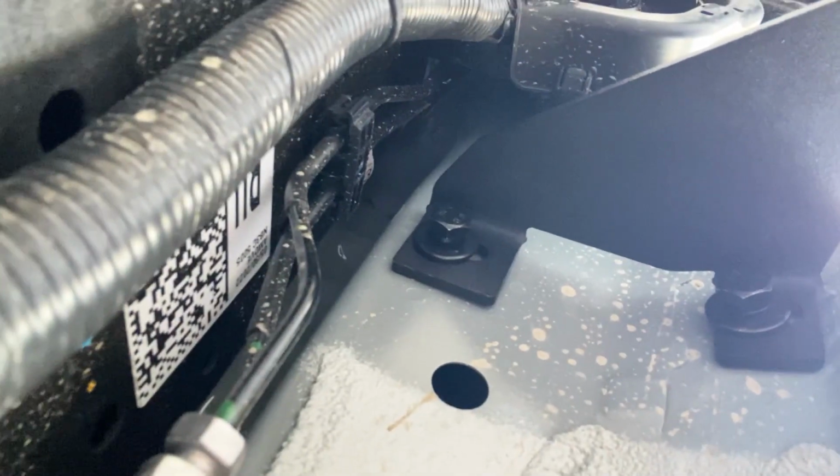And let's get the center one going. Okay, on to step 2.